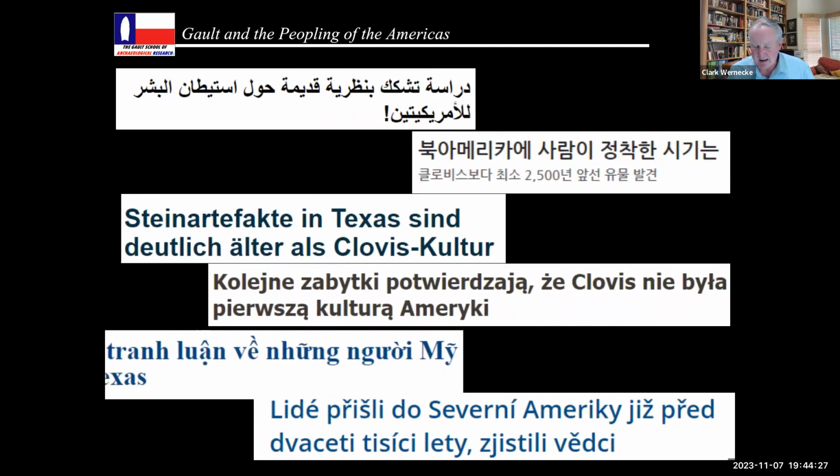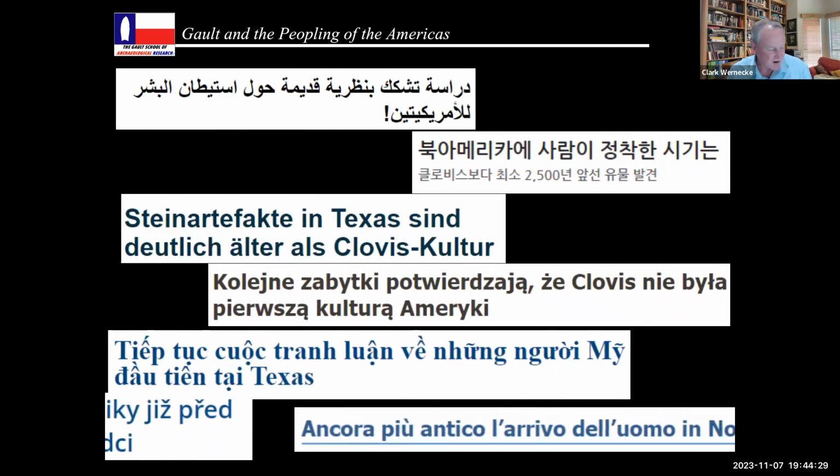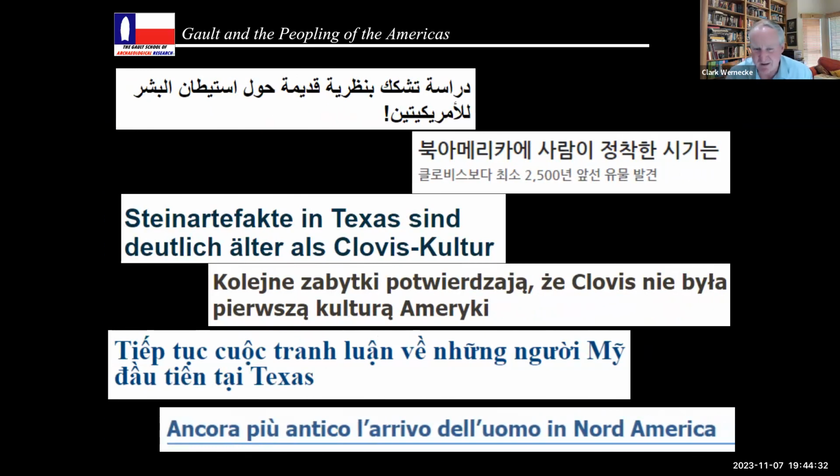I checked recently, in the last 12 months alone, there were more than 12,000 downloads of the article, and the information was exposed through media, blogs, etc., to almost 5 million people. One of the first publications was in the leading newspaper in Santiago, Chile. It highlighted Gault and Monteverde.